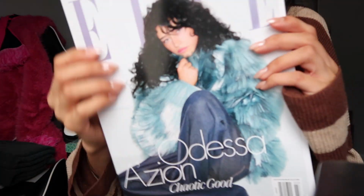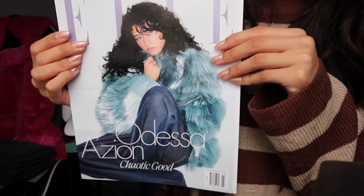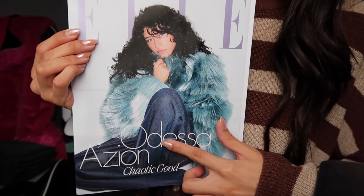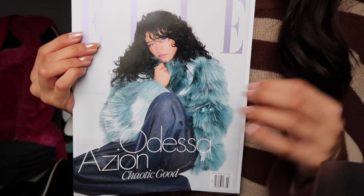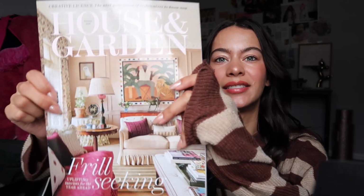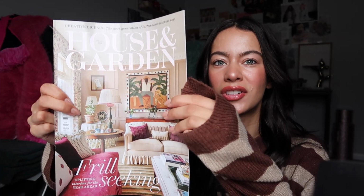The exposure here is, again, the lighting's not the best, but just these blue, turquoisey with the jean color and the purple. I don't know, the colors and the tones are just everything here. Again, I've been wanting to read anything about Odessa really, because I've been seeing her in a lot of red carpets, interviews, and then House and Garden is right here, and it's just so freaking beautiful.